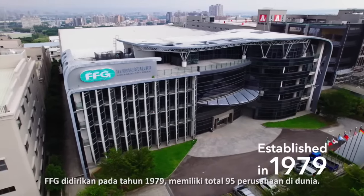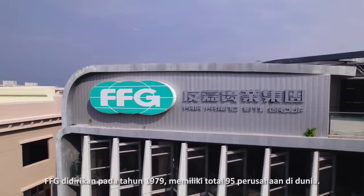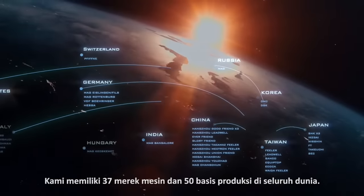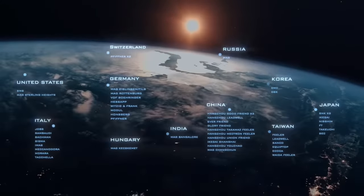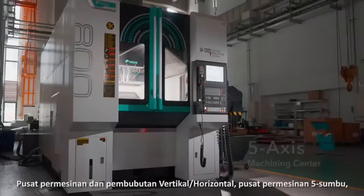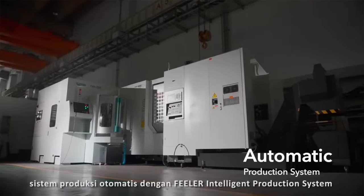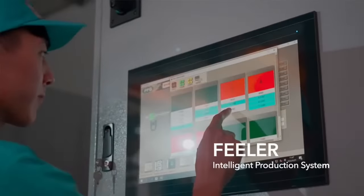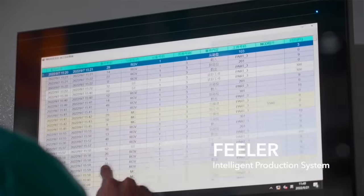Welcome to FFG. FFG was established in 1979 and has 95 companies in the world. We own 37 machine tool brands and 50 production bases worldwide. The product range is as follows: vertical and horizontal turning and machining centers, 5-axis machining centers, automatic production systems with feeder, and intelligent production systems to process, classify and monitor production.